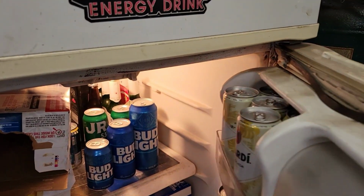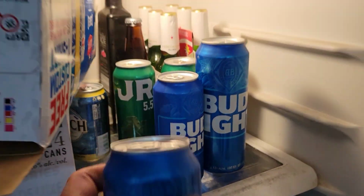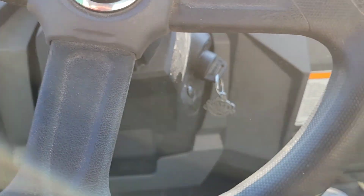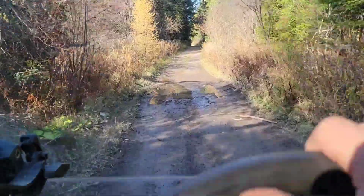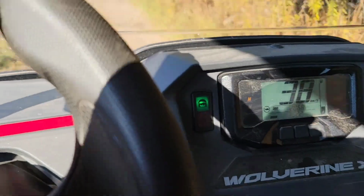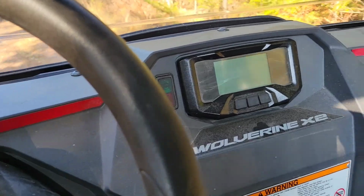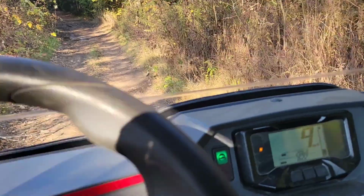Let's see here. We're going for a long ride. No, let's go. We're just going for a short ride. All right, let's go for a rip. This thing is so quiet. Wait a minute. This thing's topping out. Wait a second. This thing's topping out at 38. I forgot I put it in turtle mode. Let's go back to rabbit. Try this again.